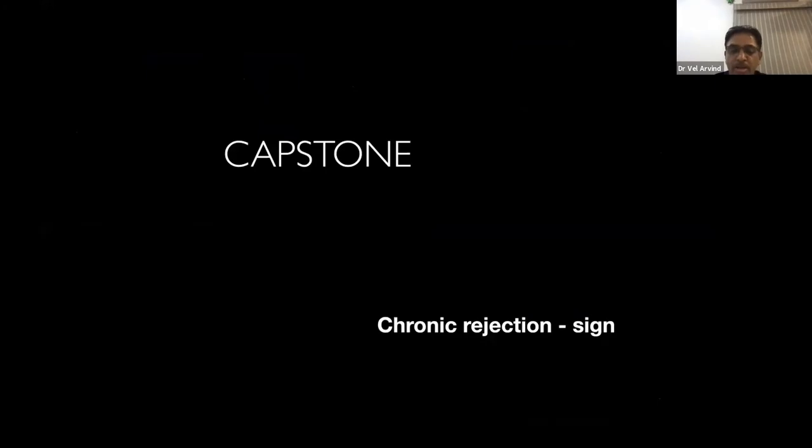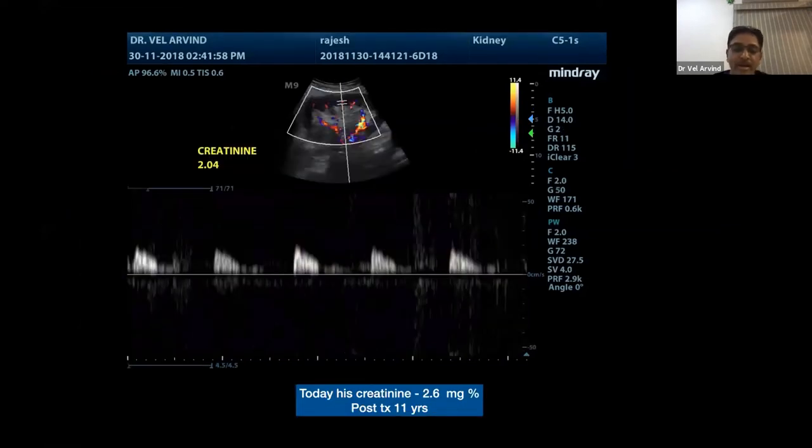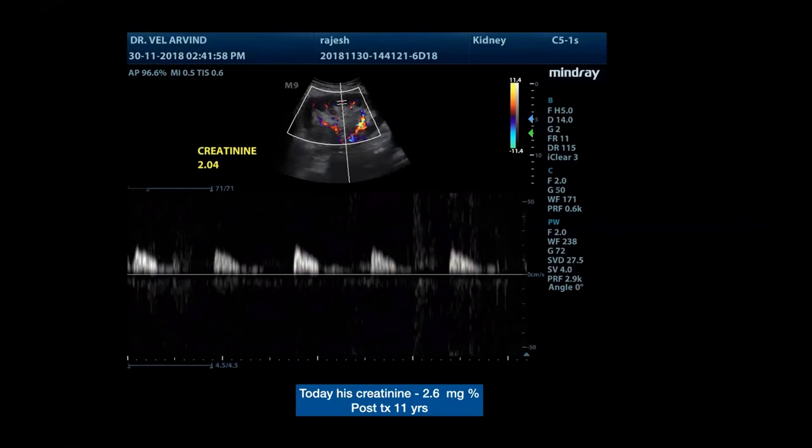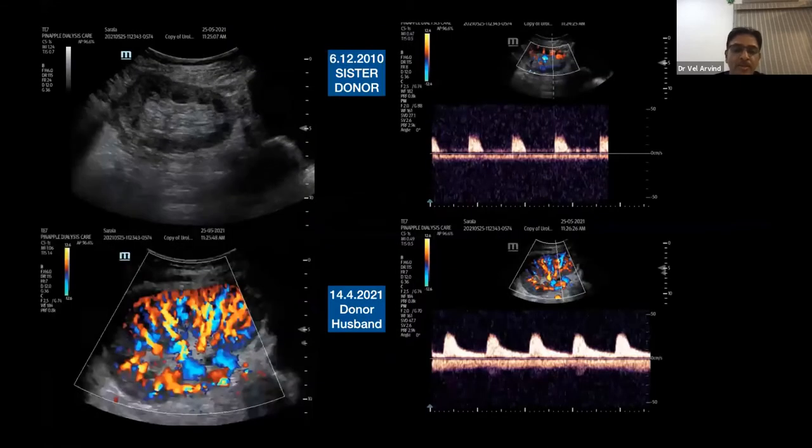Capstone is another one, chronic rejection I told you. Once you put the graft, I will always be looking pole to pole. Here is another patient, 12 years post-transplant, sister donor. The kidney is wobbling between 3 and 2 with loose stools; if it goes to 3, then it comes back to 2.4, 2.5. But I'm worried and preparing for the next transplant, as with this sign in another 2 years he may end up in renal replacement therapy. So this is prognostication also.